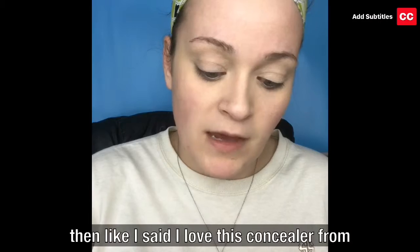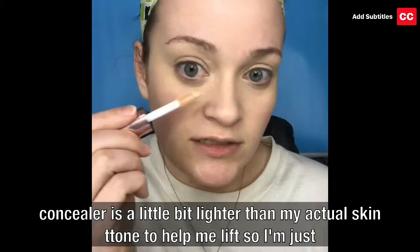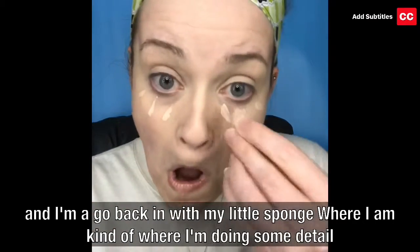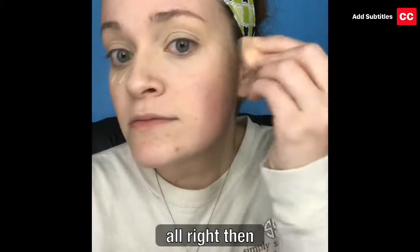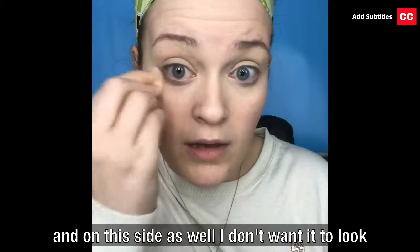So then, like I said, I love this concealer from Revolution. I don't have concealer yet. I'm hoping that's a goal in the future, but this concealer is a little bit lighter than my actual skin tone to help me lift. So I'm just going to do a little bit here, do a little bit here. I don't want too much. And I'm gonna go back in with my little sponge, where I'm doing what I would consider detail work. And I'm just gonna press it all right into the skin. Right in. And on this side as well. I don't want it to look too much.